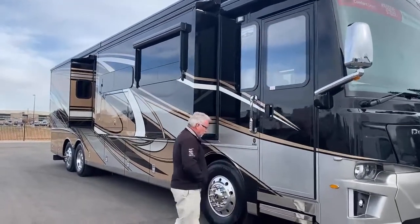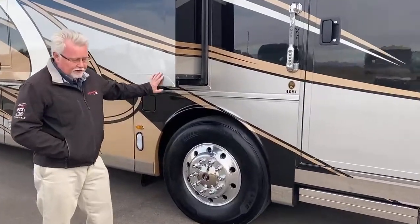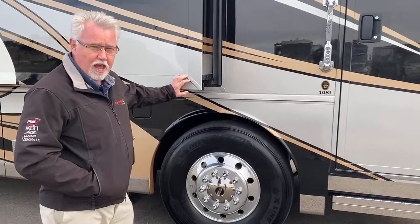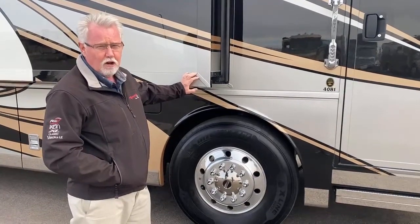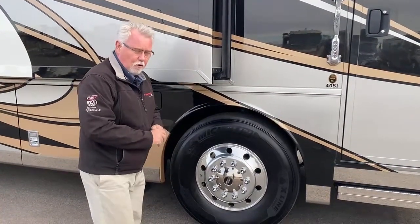Let's move back here. Again, we're talking about the Freightliner chassis here. This is a 49,000-pound GVW chassis. It has 37,000 pounds empty weight. That leaves about 12,000 for your cargo capacity, with a 15,000-pound tow rating.